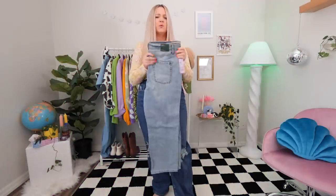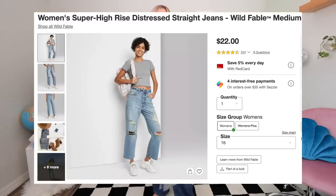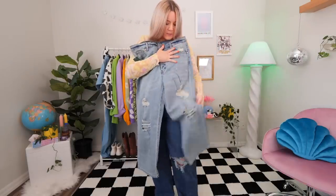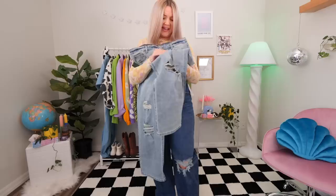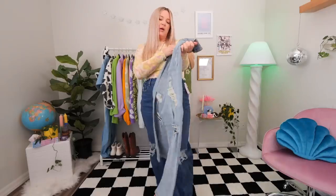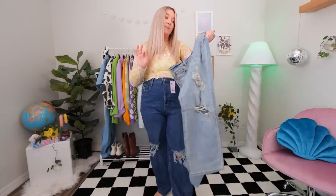Next up, I think this one was actually pretty recommended by you all, and these are the highest rise straight jean. These are size 16 as well, and they are $22. These are much more of a light wash jean, and they have some distressing on the front, although the distressing is a very beige color instead of a white fabric because these are a bit stretchy. So not my favorite thing in the entire world, but if these are as high rise as the ones I'm wearing right now, I'm gonna be very happy.